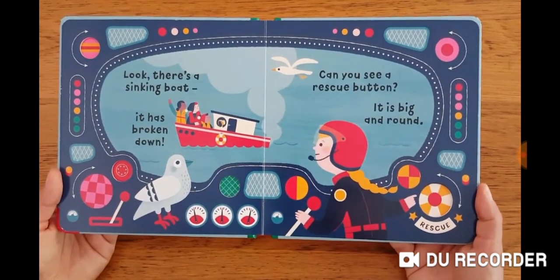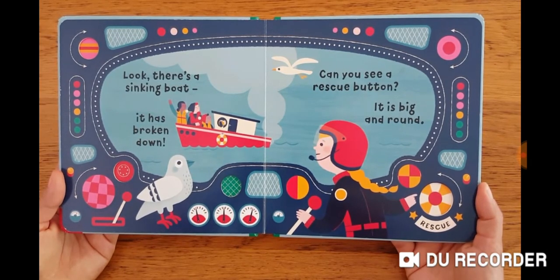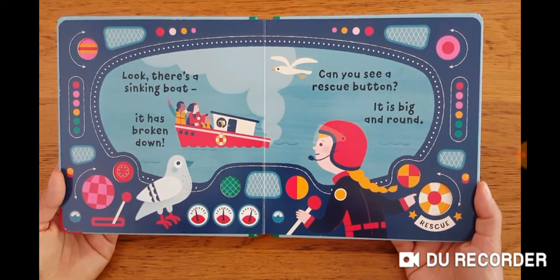Look, there is a sinking boat. It has broken down. Can you see a rescue button? It is big and round.